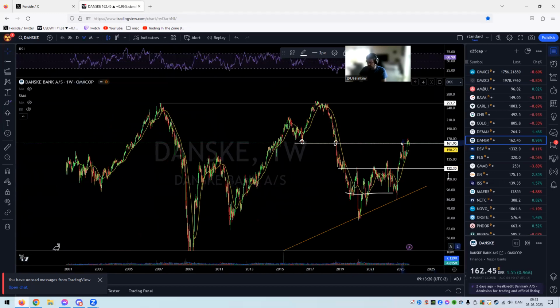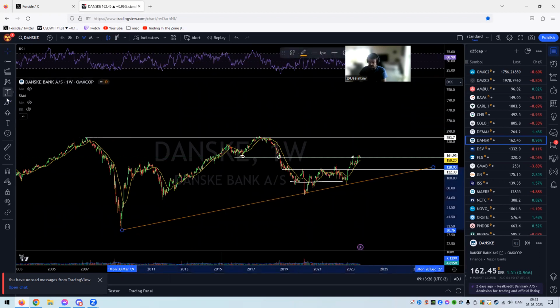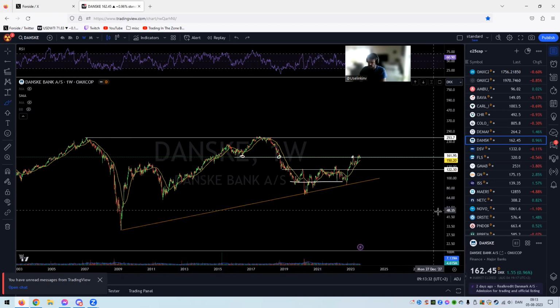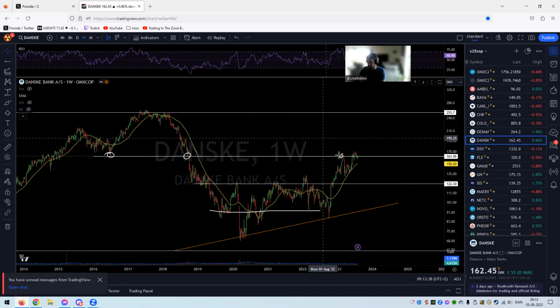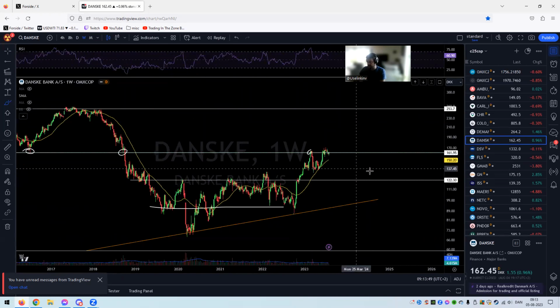Again, long term, my view is that if you want to play the Danish bank, you should buy the touch here at some point out in the very distant future. Buy this touch here if we get there. But again, not the greatest setup here, but still short term, Danske Bank looks quite decent. If we start to break down here, especially getting below the 30 weekly, then we were rejected at this 162 level, and then we are going down again quite easily.